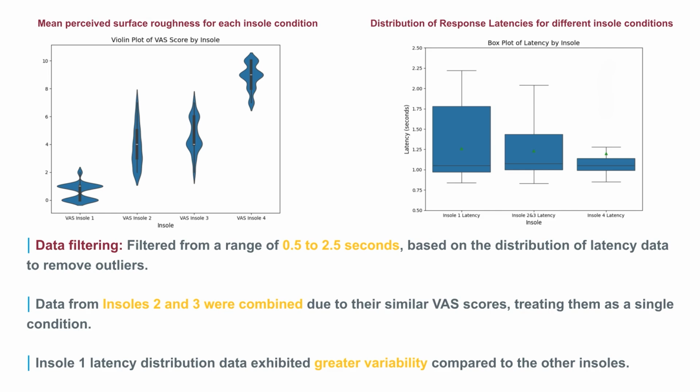Interestingly, we found that insoles 2 and 3 showed very similar roughness scores, as measured by the Visual Analog Scale, or VAS. Because of this similarity, we combined the data from insoles 2 and 3, treating them as a single experimental condition. Looking at the latency distributions, we observed that insole 1 exhibited more significant variability than the other insoles. This suggests a less consistent response pattern with insole 1.